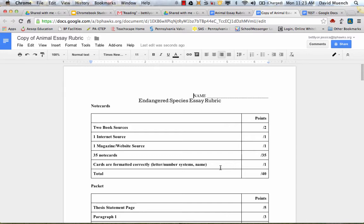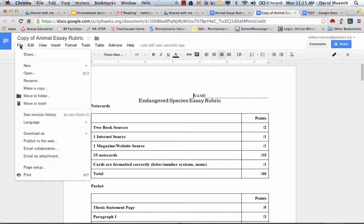So I want you to take the document that was shared with you, and I want you to make a copy of it for yourself, doing what I just did up there. So go to File, go to Make a Copy, and then I want you to either rename it or just save it as copy of whatever they named it. Once you've done that, lower your screen so I know that we're ready to go.